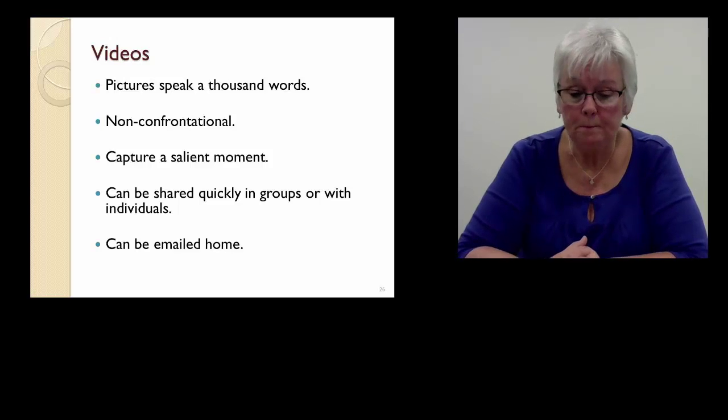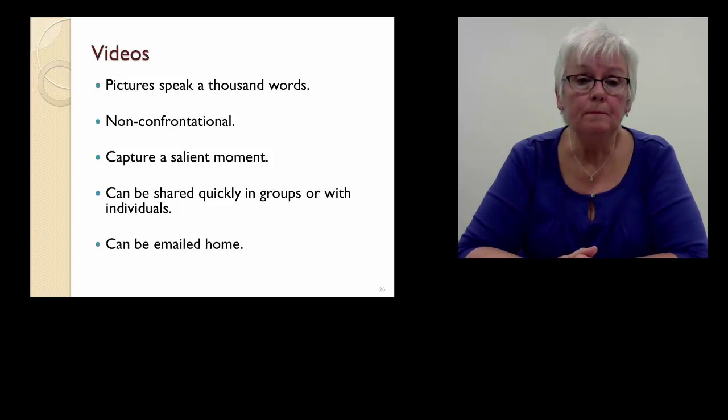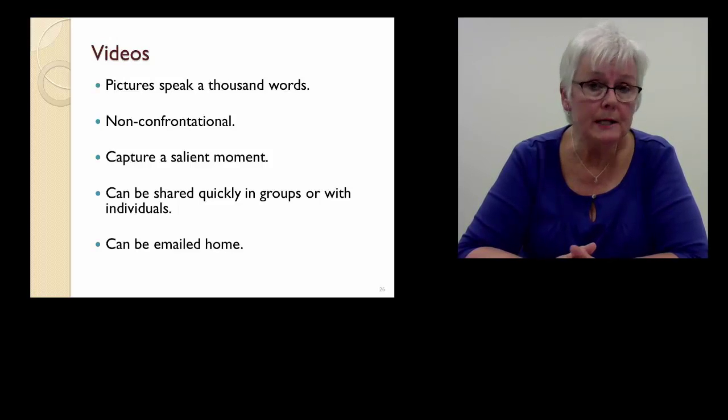I have a child that I work with who during a cognitive assessment lost points for not turning to her name. The parent said, no, she can't do that. I don't think she knows what her name is.